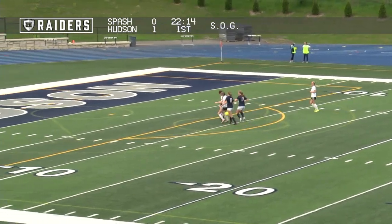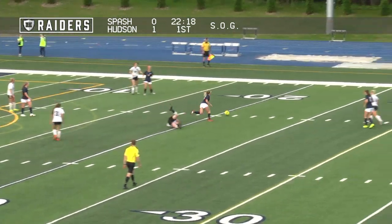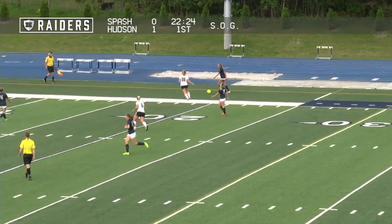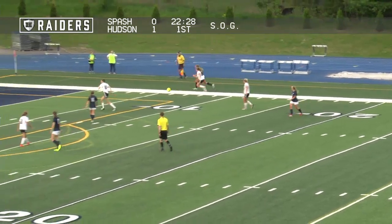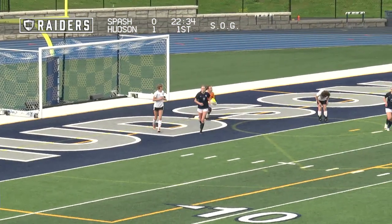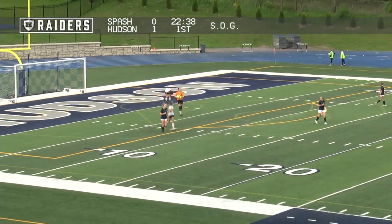And now the ball rolls into Hudson's attacking end. Massini fields it. Rogan going right at her, but Rogan's the one who ends up tumbling for a second time in the span of about a minute. And she's playing with a lot of energy, but she hasn't been able to keep the ball out of harm's way as Beversdorf is able to. She fields it nicely.